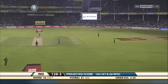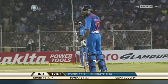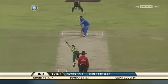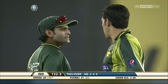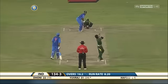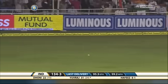So you can see 10 off the over already. Three balls to go. This is the time you get the big ones. What a shot that is. A wristy flick over the off side. Four, two, four. 14 off the over already. A strong bottom hand coming into play. He finds the man at short fine, it's through him.